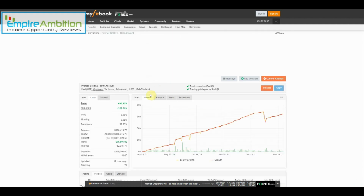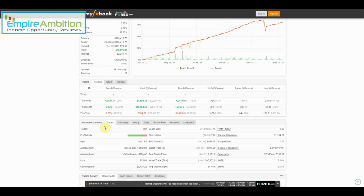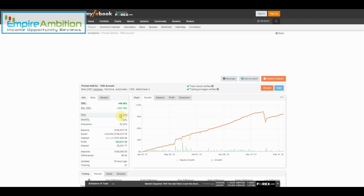Let's check out this other account here. This is one that took a hit. You can see there, but it is definitely making its way back up to making some new all-time highs. So we're getting very close to that. It looks like this week they earned 2.53%, which equates to $4,608, which is over $2,000 more than what they earned in the previous week. So they definitely had a great week. And like I said, over the next few weeks, I would expect them to see some new all-time highs here.